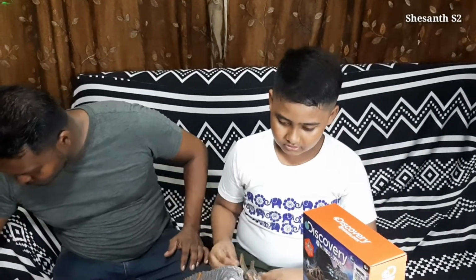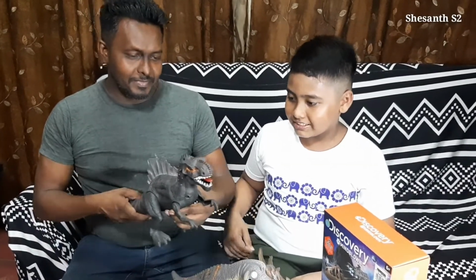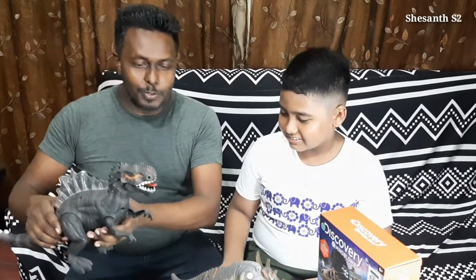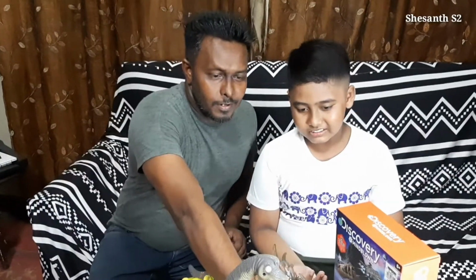Okay. So, we have another one. What kind of dinosaur is this? I have no idea. It looks like a Spinosaurus mixed with a T-Rex head. Okay. It's a kind of toy, but we don't know what the breed of that is. Also another one like that. It almost kind of reminds me of the... I don't know.